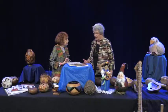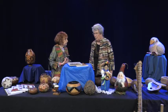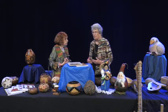All right. Gourds have been used by artists around the world for a long time. But one of the things that Jim and I did was that we sort of reintroduced them to the art world in the early 1990s. I was always in textile arts, and I found gourds that were being used by basket people. But we could not find any good books that were written.